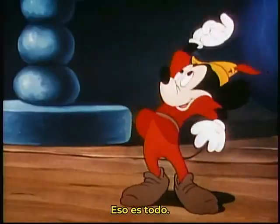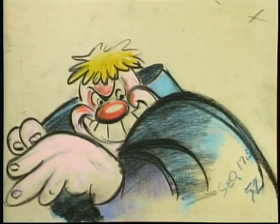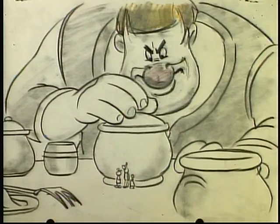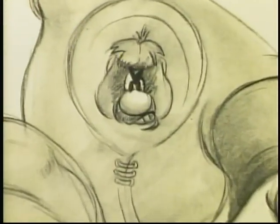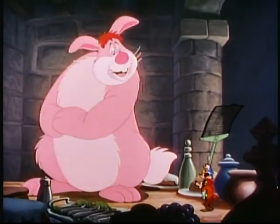That's it. But look, I want to be an Easter bunny with pink ears, pink eyes, and pink feet, and a pink... I want to be pink. You sure you don't want a pink bunny?